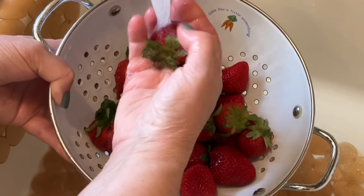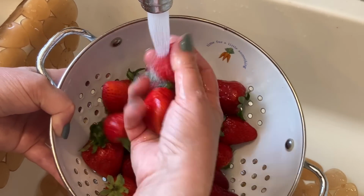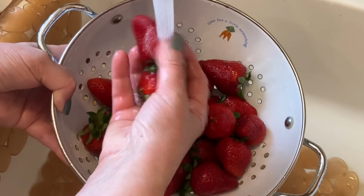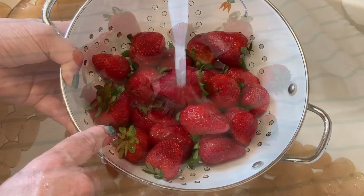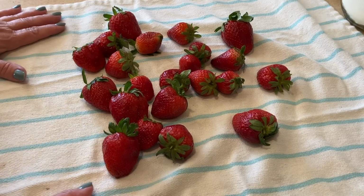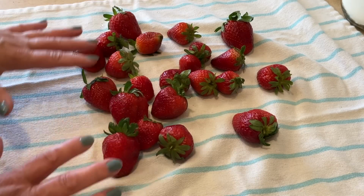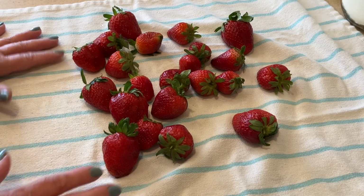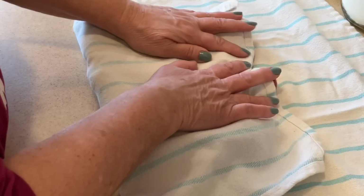So the first thing I'm going to do is wash the berries. Just get them nice and clean before we take the stem off. This is just one package. After we wash them, what I do is I have a cotton cloth. It's an older cloth, but it's great because I can stain it and it's not going to freak me out. But I gently want to just dry these, very gently.